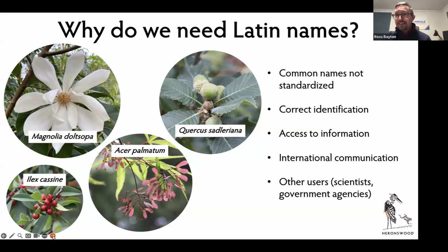If you're looking to correctly identify a plant, then you need the Latin name. If you go into a nursery and ask somebody for a plant using an English name, maybe they don't recognize that English name, or it's an English name that's applied to multiple different plants, and you can end up being given the wrong thing. And you can think of names like cedar, pine, lily, being applied to a wide range of different plants, often plants that are completely unrelated. So the Latin name ensures you get exactly what you're asking for.